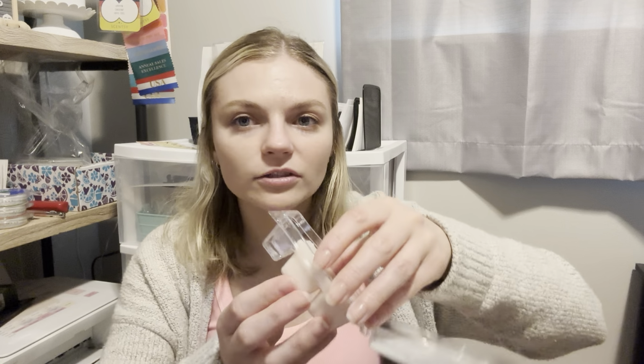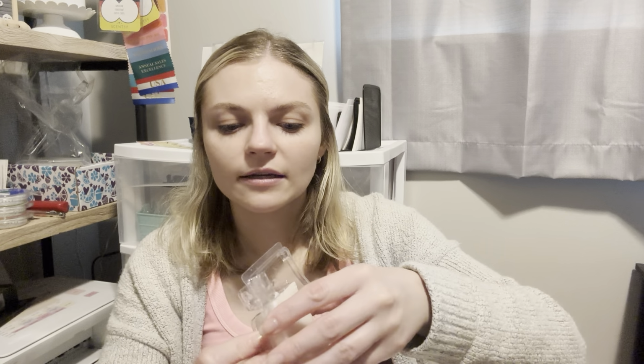But the hint of ginger, and I feel like on this bottom of the bar I don't really get it, maybe a little bit on the top, but I feel like when it was warming in the bedroom it was really coming out. I only let it go for one evening, and then I was like, I don't know if I can do this anymore, so I ended up taking it out.